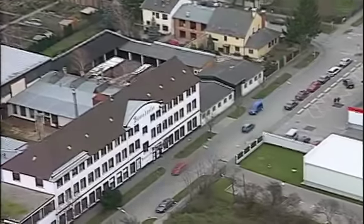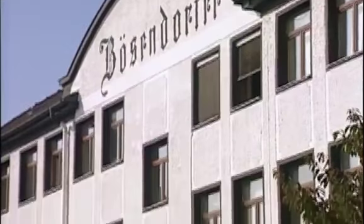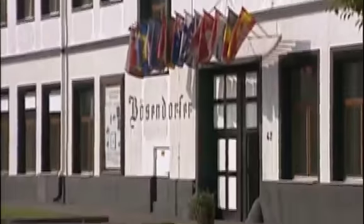This is where more than 175 years ago an instrument was created that became the synonym for Viennese culture of sound and acknowledged worldwide as being the ultimate instrument for interpretation of piano music, the Bosendorfer grand piano.